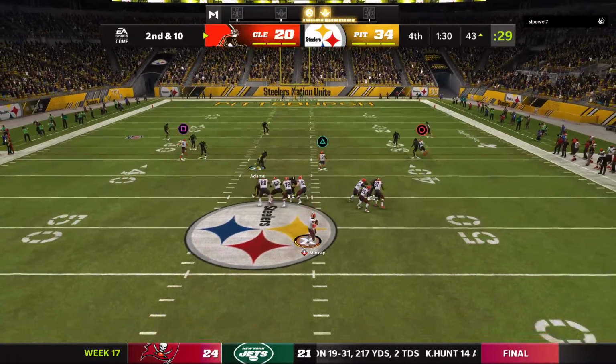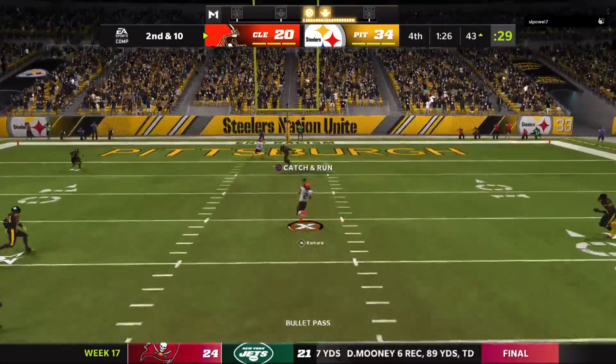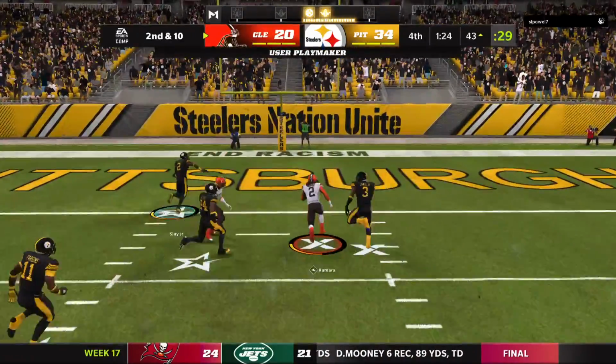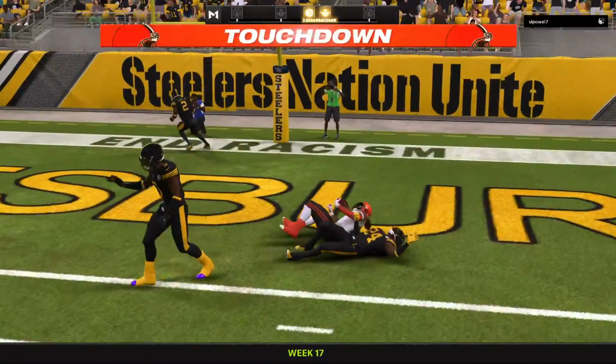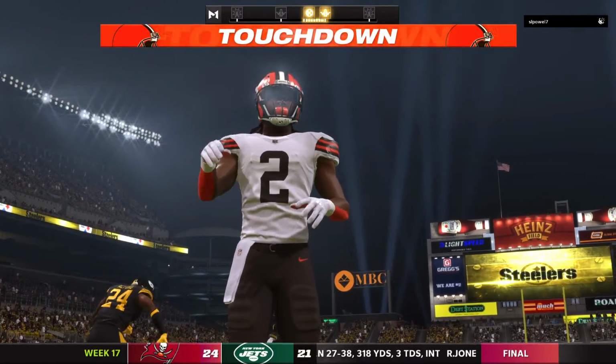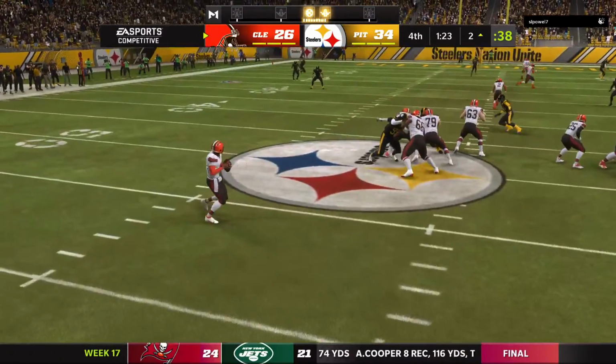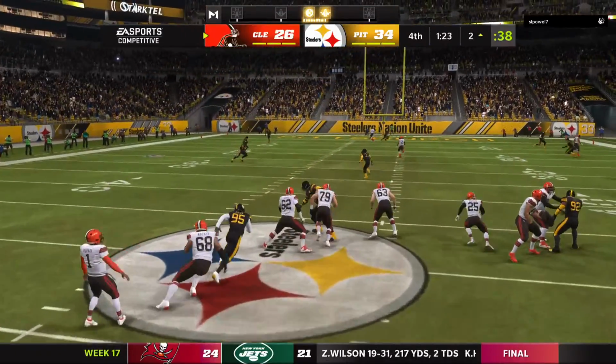To throw once more on 2nd and 10. Murray. Going down the middle, and it's complete. Touchdown! Alvin Kamara with touchdown number 23 here on the year. And the Browns have made it a one-score game again here in the 4th.